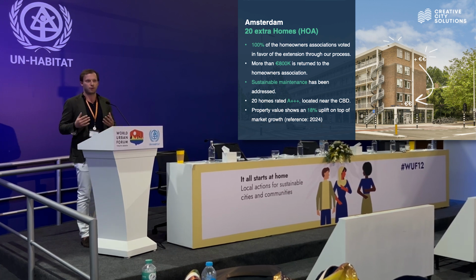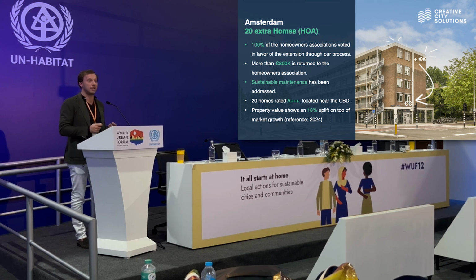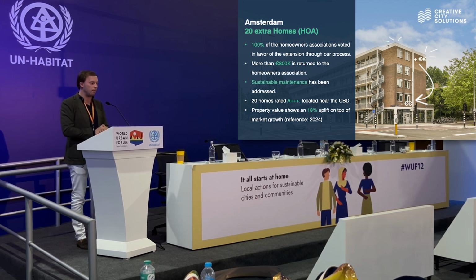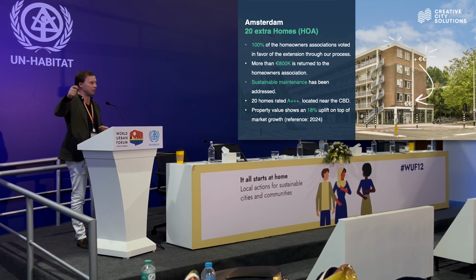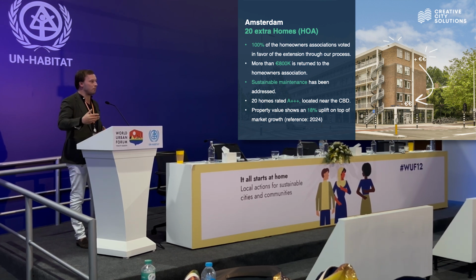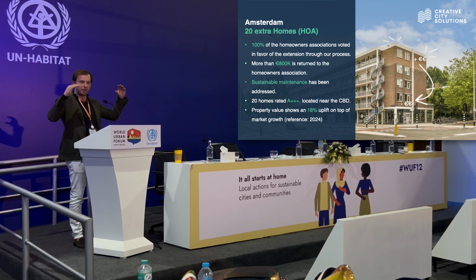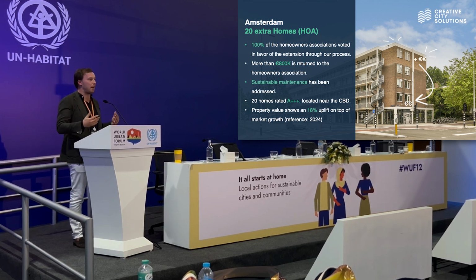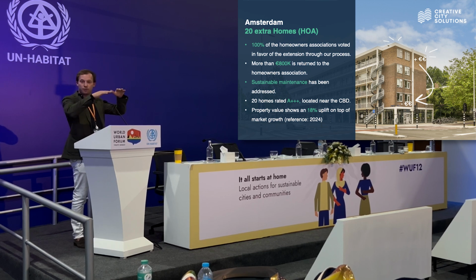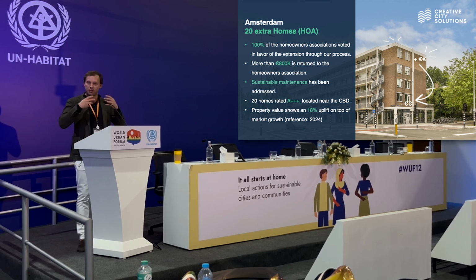So what do you need for that? First, in the Netherlands, you need to have participation. You need to have 100% of all the current homeowners voting for this rooftop extension. We call it Optoppen. Not only in the Netherlands, it's now also adopted in England and in Spain. I will tell more about this later. And we could bring more than 800,000 euros to the VVE. Because we did the rooftop extension, they didn't have to pay for the isolation and the repair of the roof. Also, the elevator was included in the construction cost of those new built apartments.